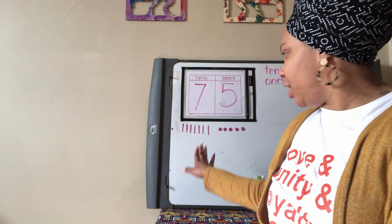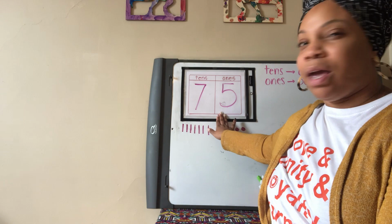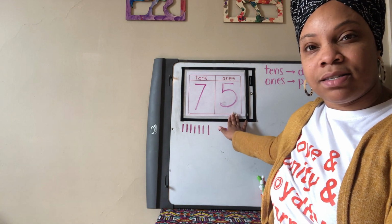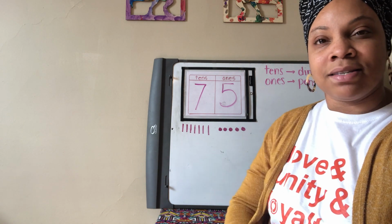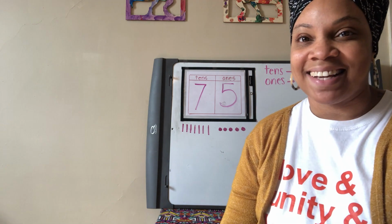What about a penny? What is a penny equal to? 1 cent, very good. So Congo Nation, if we return here to our number 75, and we turn this into money, 75 cents, how many dimes and how many pennies would we need? That's what we're about to learn next.